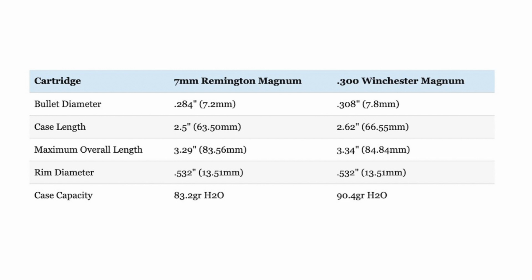Now, both cartridges are belted magnums that use modified 375 H&H Magnum cases. For that reason, both cartridges have the same rim diameter. The 300 Win Mag has a slightly greater overall length of 3.34 inches versus 3.29 inches, but they're close enough in size that both are used in standard/long action rifles. On the other hand, the 300 Win Mag has a slightly longer case length of 2.62 inches versus 2.5 inches, as well as a shoulder that sits a little bit farther forward than the shoulder of the 7mm Remington Magnum.